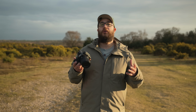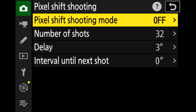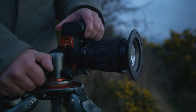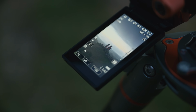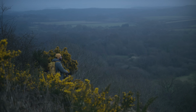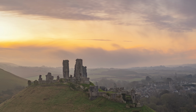The Z5II also includes Nikon's Pixel Shift. Pixel Shift allows you to take multiple images to combine into one higher resolution, better image quality image. So you could take a total of 32 pictures, and they will then let you combine a 96 megapixel file. Those 32 images are taken in camera using the in-body stabilization system to move the sensor around, and then they can be combined together using Nikon's own software.